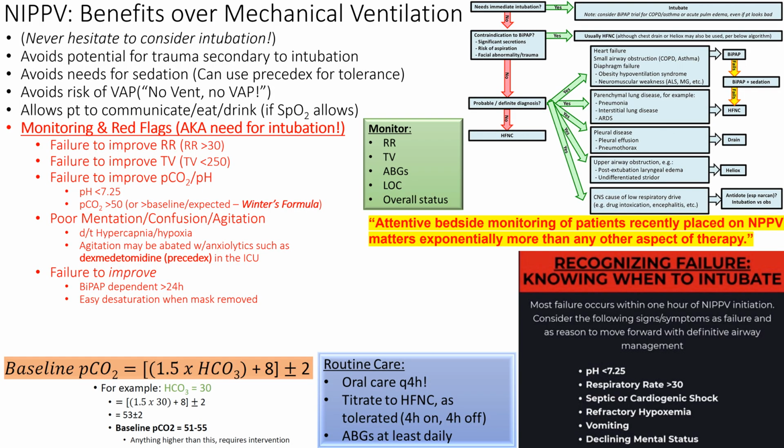Okay, so what are the benefits over venting? It's like, well, let's give it a shot. Let's try it. They don't meet contraindications. Let's give it a shot. And then someone else says, oh, let's just intubate. Well, because again, we said COPD patients are going to benefit greatly. Immunocompromised patients will benefit greatly.